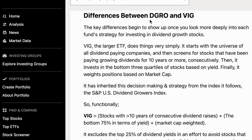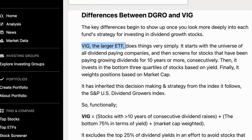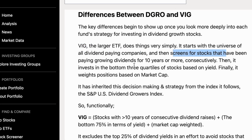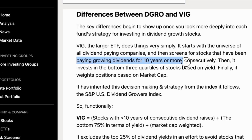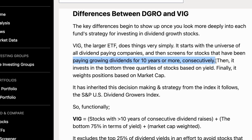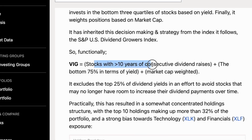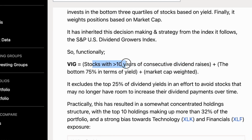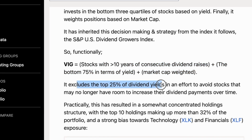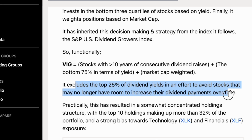Seeking Alpha does a great job here, and then we'll look at it on Fidelity to see the actual composition. But VIG is a larger ETF, and it basically starts with all dividend-paying companies. It screens for stocks that have been paying growing dividends for 10 years or more consecutively. So to make it into VIG, these companies have to raise their quarterly dividends for 10 years or more. Now look, on here you can see VIG stocks with greater than 10 years of consecutive dividend raises, plus the bottom 75% in terms of yield and market cap weighted. What it's excluding is the top 25% of dividend yields in an effort to avoid stocks that may no longer have room to increase their dividend payments over time.